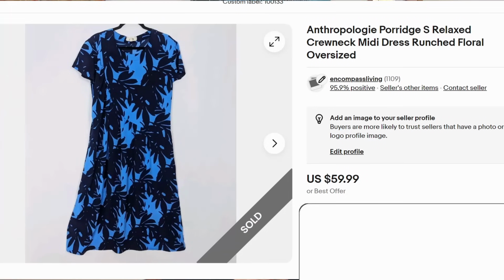So another Anthropologie dress, and this one was from the brand Porridge, and this one was a crew neck. You also had this long length, it was a midi length, and then I loved the contrasting colors, and it also had a leaf print. So keywords that I added were I put vacation, coastal, boho, and this one ended up selling for $59.99.